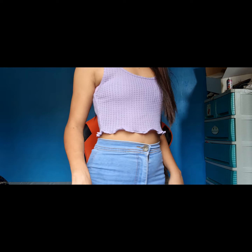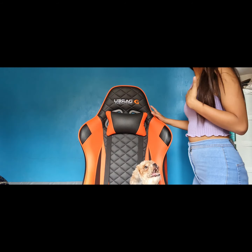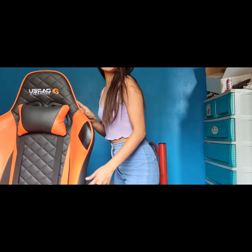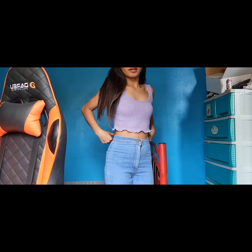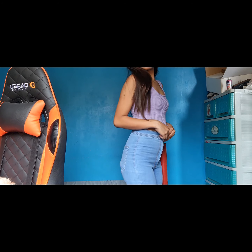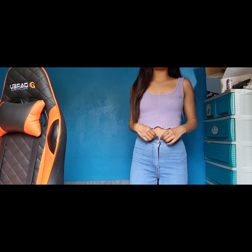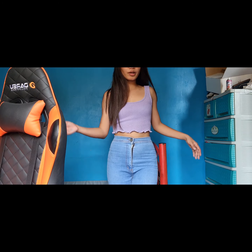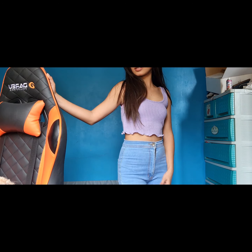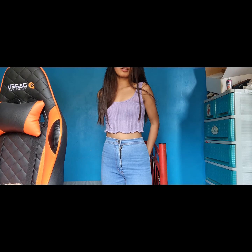So, try muna natin. So, ayan, nasuot na natin siya. For me lang ha. For me lang. Pinares ko siya sa high-waist fitted jeans ko. Ito depende na sa'yo kung paano mo siya i-istyle. Ikaw na bahala.